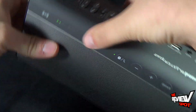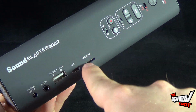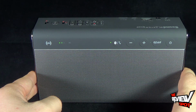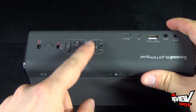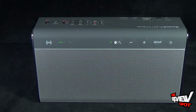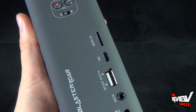But if you happen to have an SD card plugged into the SD card slot, you can also record the conversations as well. And to record those, all you have to do is, actually not press and hold, but just press the record button once when the call has come in, and that will record the phone call to your micro SD card.